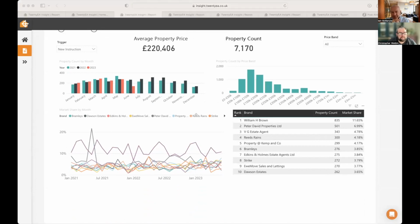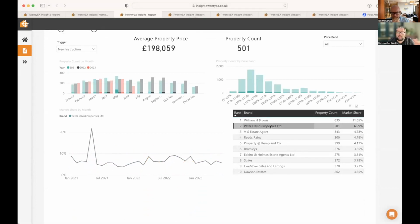Right, so we've got Peter David. They are an independent estate agent. Noel runs the show there. Great established staff, been there many years. They're old school. They build relationships. And yeah, really, really good estate agent at Peter David. Let's just have a look at there. So there we go. They tend to be pretty across the board in terms of average price.